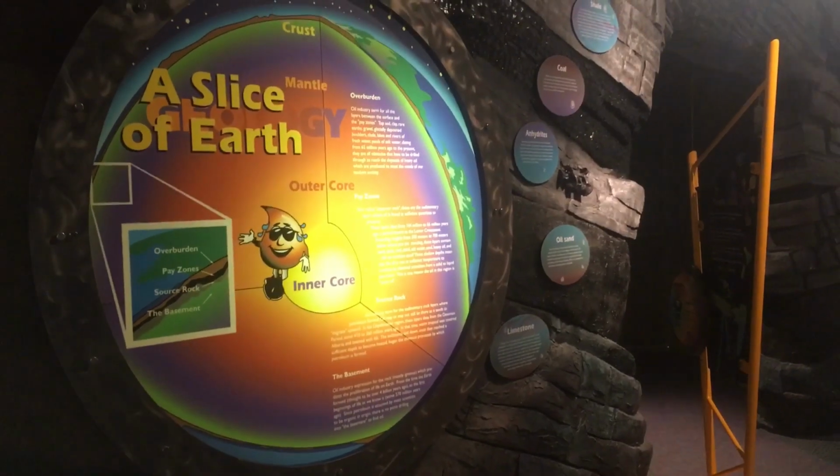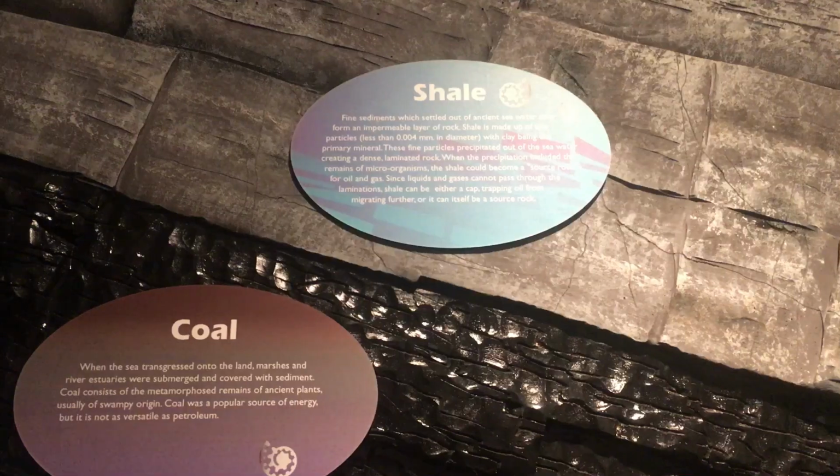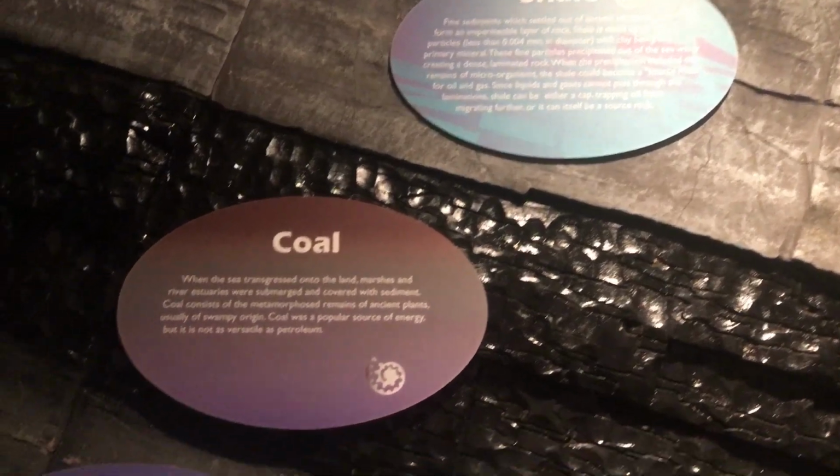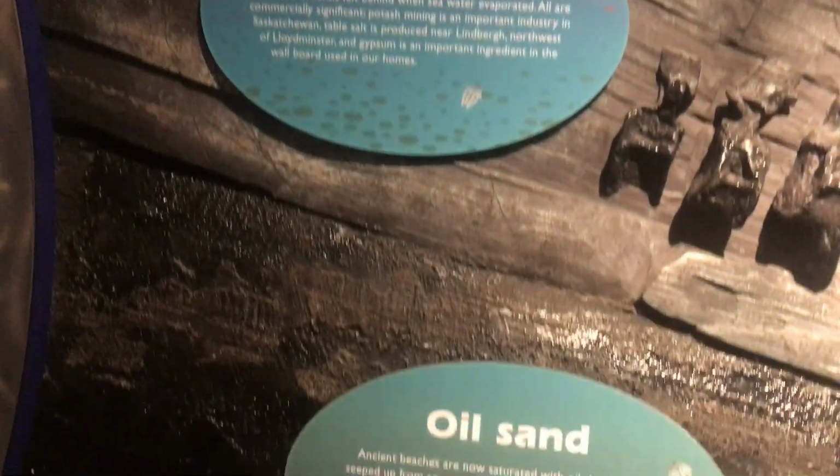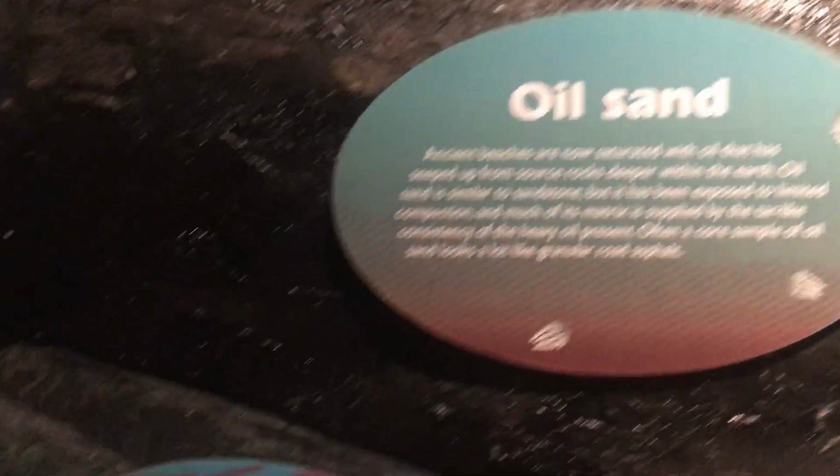The Earth is broken up into 4 layers. The museum showed elements of the Earth's crust, such as shale, coal, anhydrates, oil sand, and limestone.